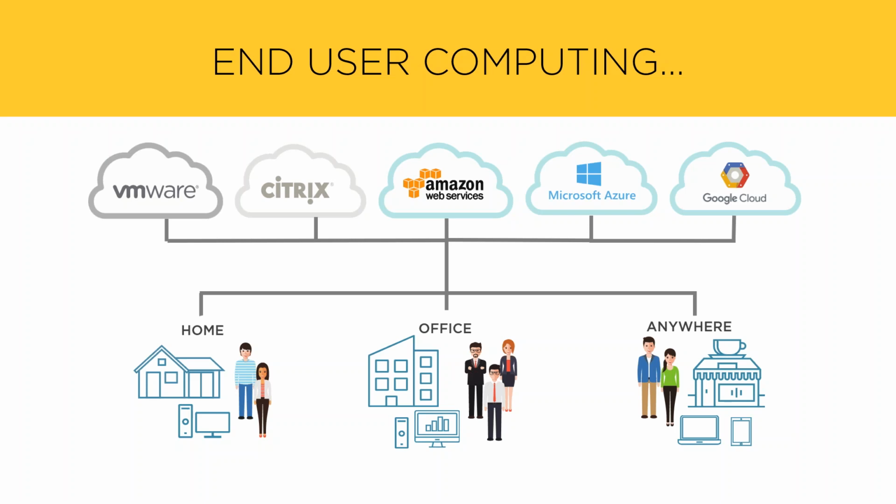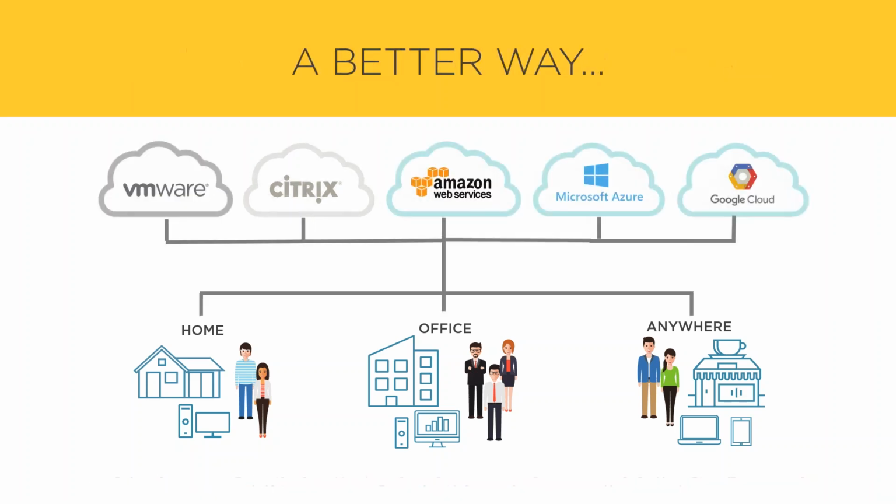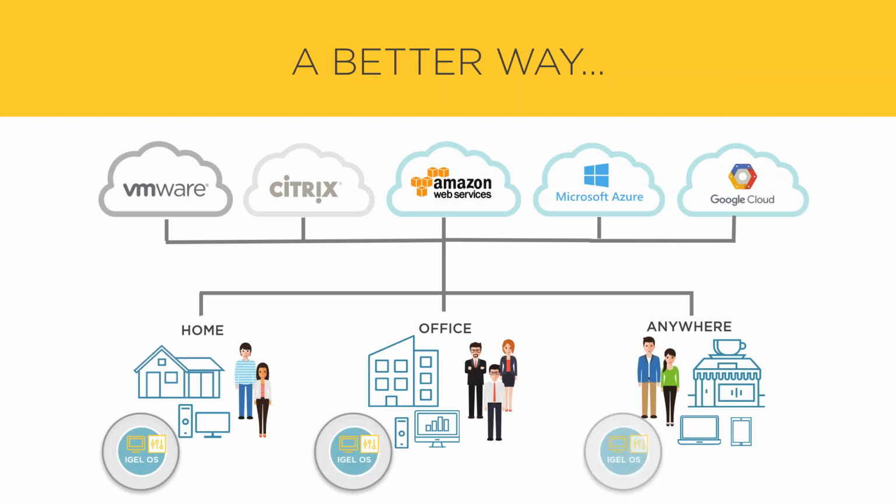Now, while that is great, the idea here is to move Windows off of the endpoints because you still have the issue. If your endpoints are running Windows, you still have to worry about all the patches and the updates and the management of those Windows endpoints. And especially with Windows 10, that has become a real burden for a lot of organizations. So the logic here is if you're moving Windows into the data center or cloud, it's silly to run Windows on your endpoints. It almost defeats the purpose.